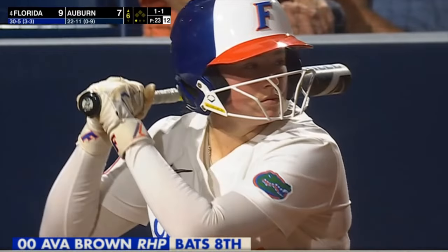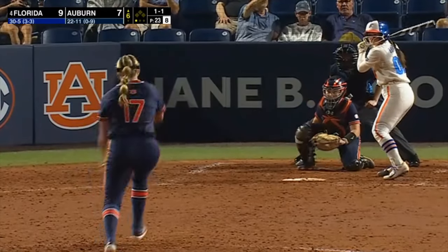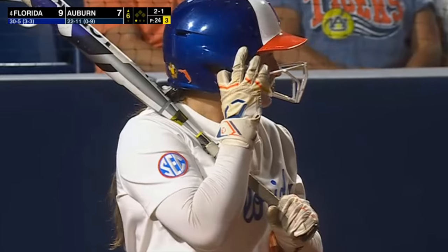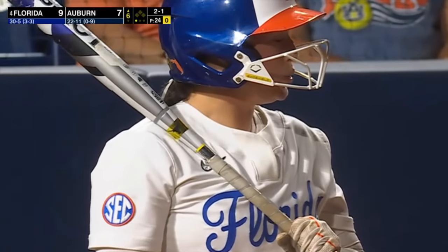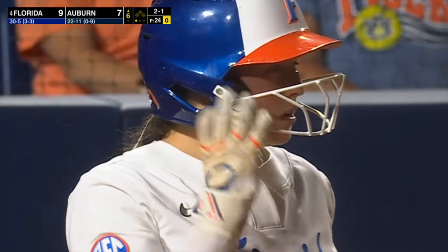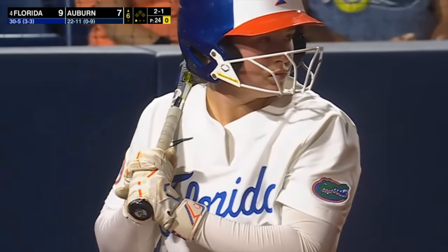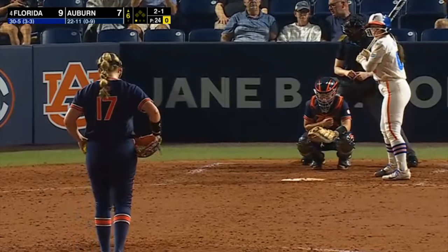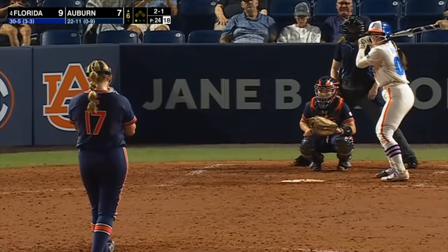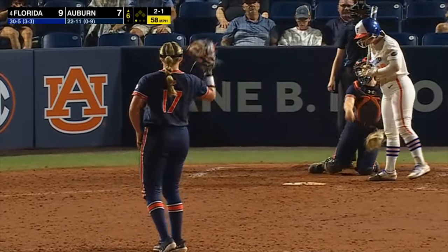Being at practice every day and working on hitting, but also pitching, and being good at both of them. Yeah. So, a lot to juggle. Absolutely. Just a sophomore is Ava Brown. Florida's really excited about her future and the number of different things that she's able to do. Similar to what Auburn's got this season with Isis Tresvik going back to also working as a pitcher and able to hit as well. 2-1 pitch to Brown. Misses low for ball 3.